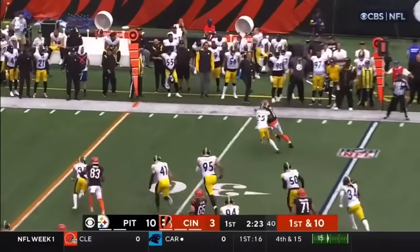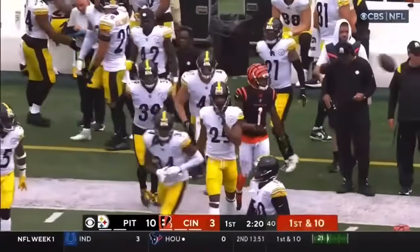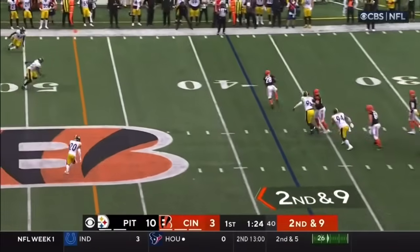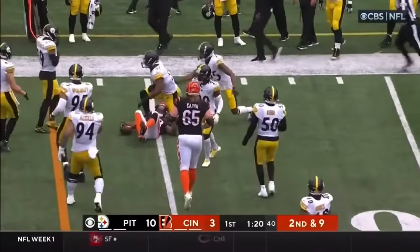Burrow delivers to the outside. Ja'Marr Chase turns the corner. He's got that ridiculous speed. The magic happens on a regular basis. NFL Offensive Rookie of the Year last season. Dump off, Mixon. He'll put the helmet down and take it to the 4.